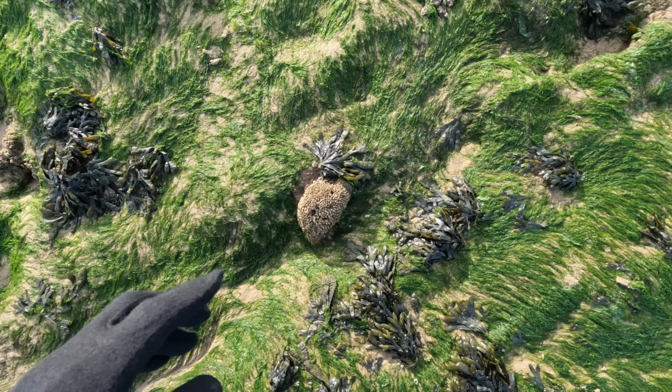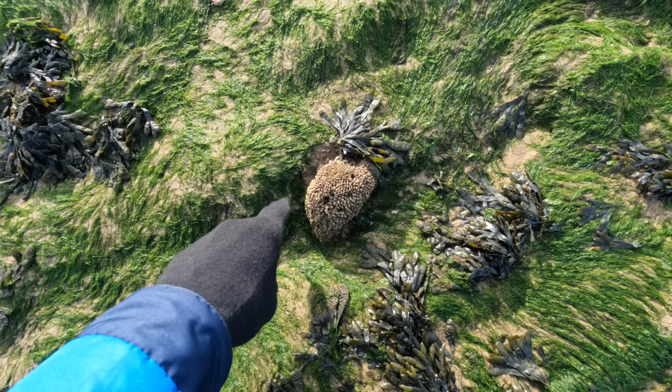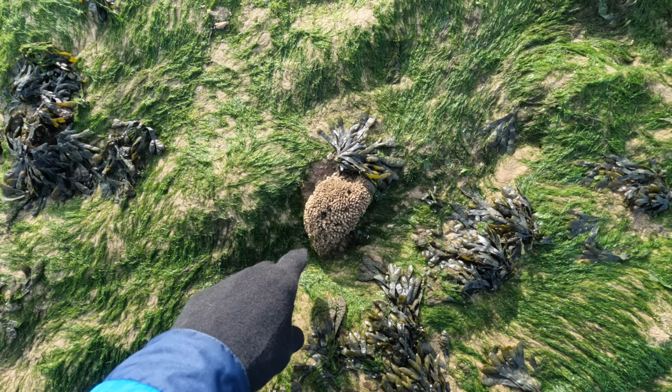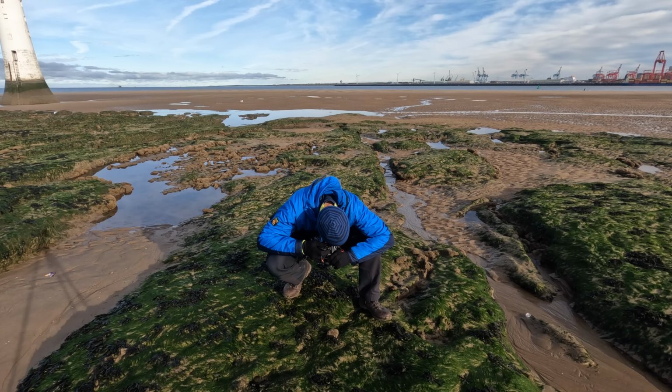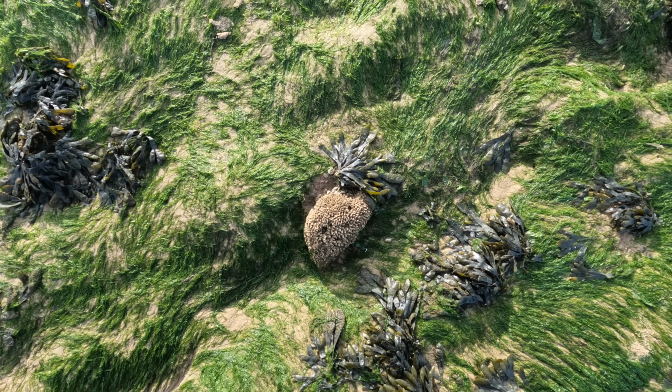Now, this is the most interesting one I've found so far. I've got a bit of weed next to it, so I'm going to put my 60mm macro lens on, stand directly above it and take it straight on, probably about f8 or so.